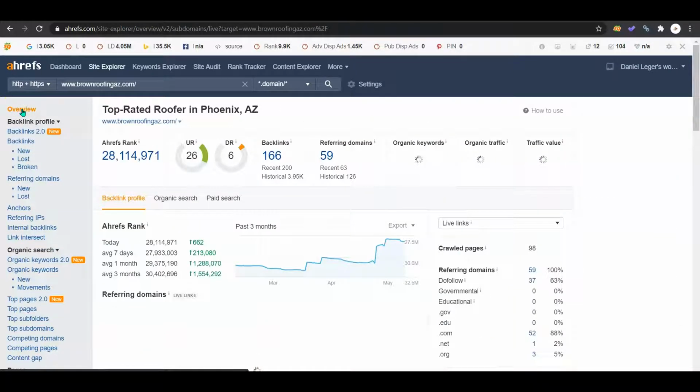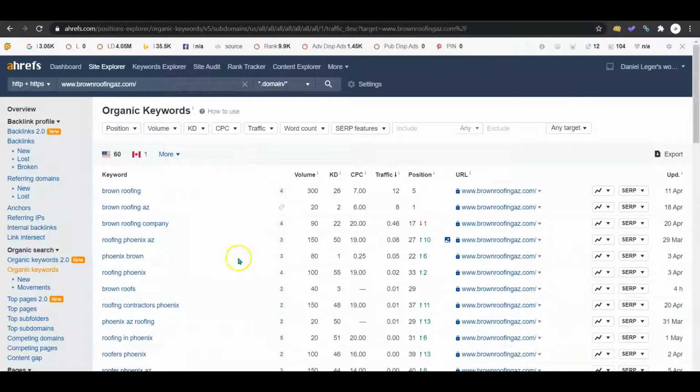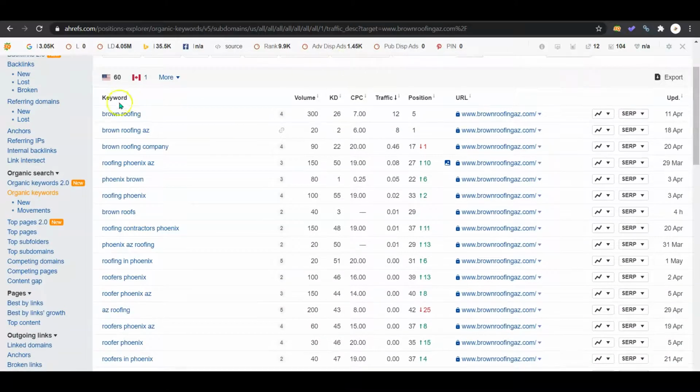Otherwise, Google's going to see you as spam as well. Now, you also have 56 keywords you're ranking for on your website, which is bringing you 6 customers organically a month. Looking at your keywords here, a lot of them are specific to your company name, okay? This Brown Roofing doesn't have a specific location in it, like AZ or Brown Roofing Phoenix or anything like that. So those 300 searches could be coming from anywhere in the country, but you're getting 12 of them clicking to your site. So that's kind of the concept you want to keep in mind.